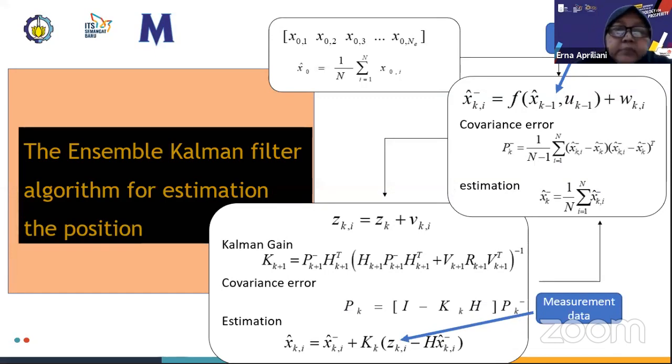Okay, this is the algorithm of the ensemble, which we do by using the ensemble Kalman filter. This is the ensemble initial condition, the initial estimation. The first step we call the prediction step. We do it by the mathematical model, so we use the mathematical model to estimate the position at time k. We determine the covariance error, and we find the estimation.